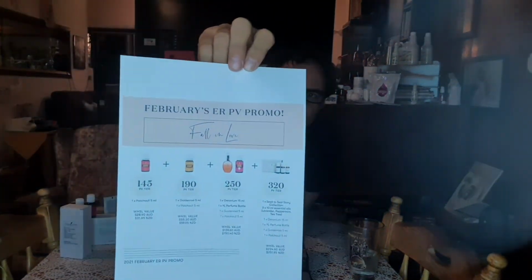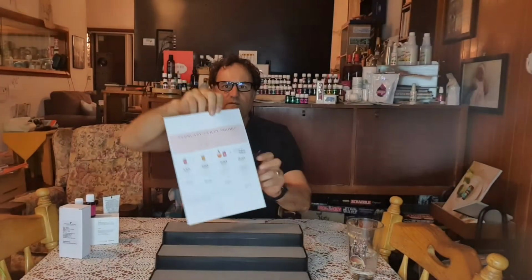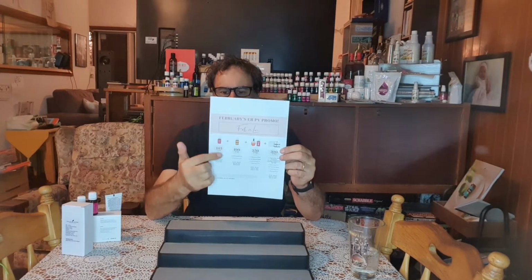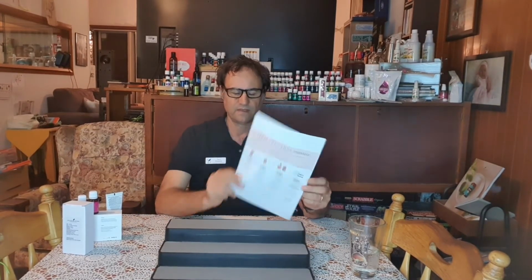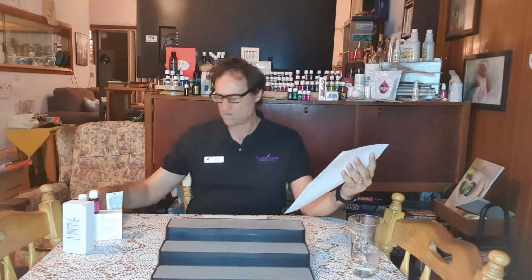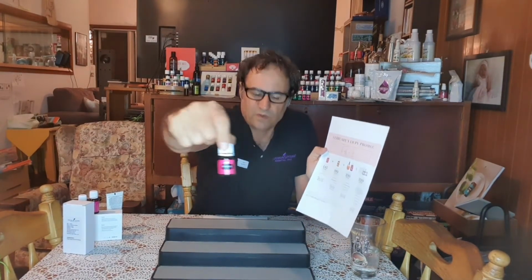This is the February Rewards promo, which means these are the things that were free in February, and I was able to get all of those things. Depending on how much you spend obviously depends on how much you get for free. So the first tier in February, the Fall in Love promo, I would say to coincide with Valentine's, the first freebie I got was a patchouli oil.